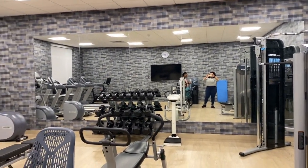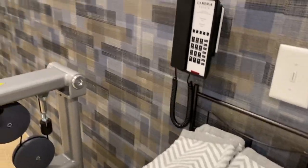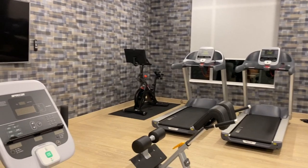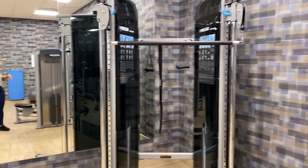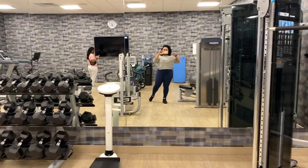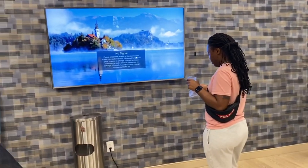Y'all, the gym is so nice here. Individually wrapped cups. This is really nice, look at these towels. They come with towels. I really like this hotel. You've got your ellipticals, treadmill, spin bike, another bike, some little machines, and then you've got your free weights over here. Bowflex over there, a little arm press. It's a very spacious, nice gym, and it smells so good in here. I wanted to show you guys the gym. So we're about to do an hour so we can go back to the room and get showered.